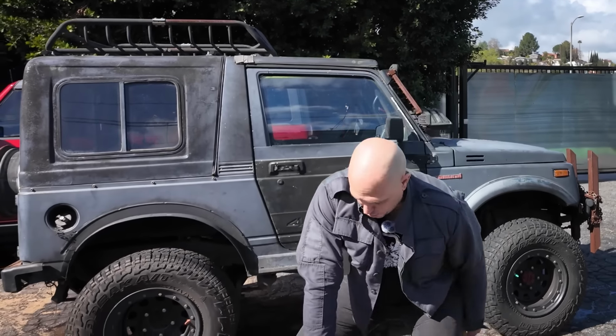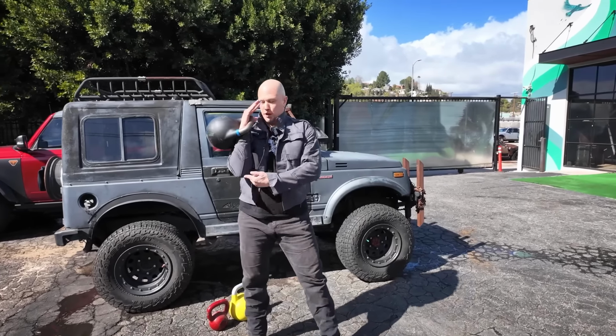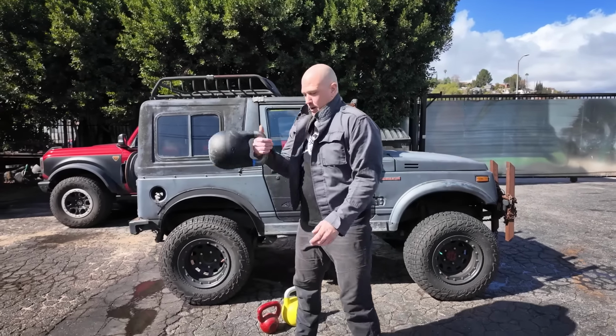When we turn that hand over, we're going to pick it up and bring it up. If the book is still in the same spot, you're doing it right. Squeeze the book, hold the elbow in position. Push it back, bring it up.